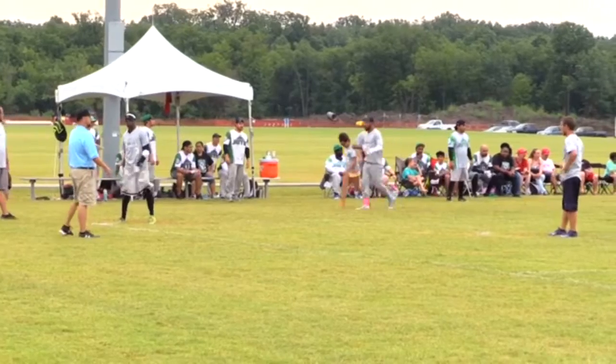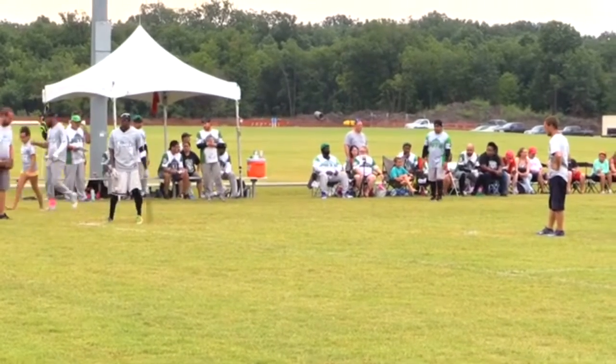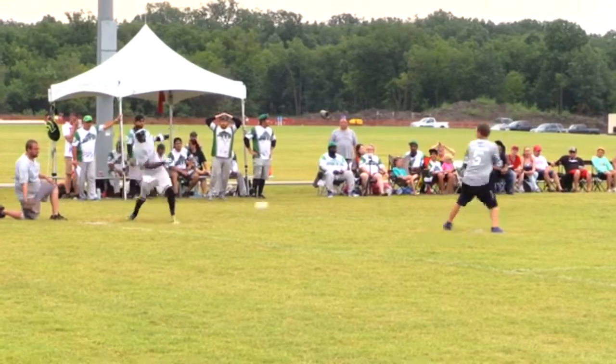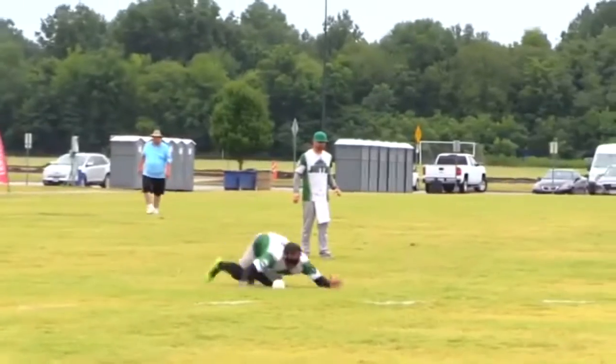All right, number 3's up. Corey White. Corey White hit a home run in the Indy Thunder tournament. I saw that. Young man like Jared. He got a piece of it, got the bottom of the bat. Richie's on it. Is he going to get it up fast enough?